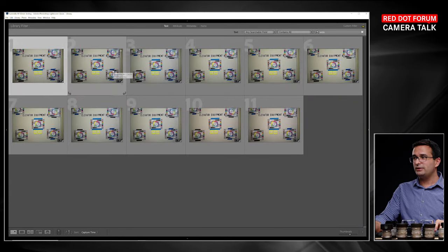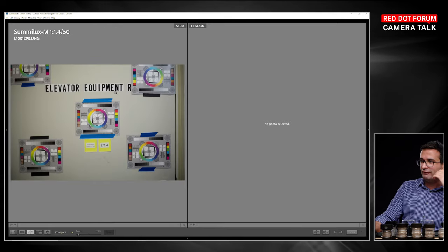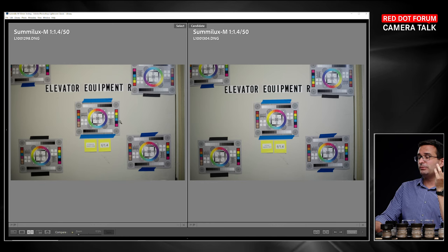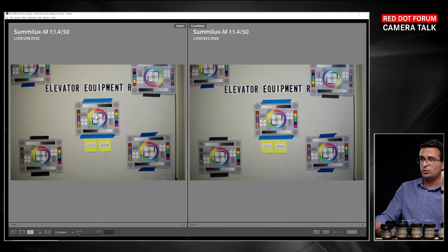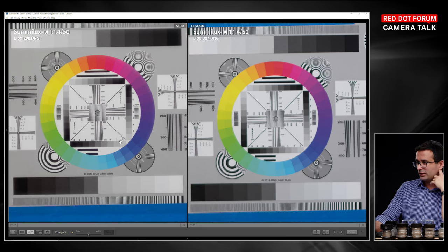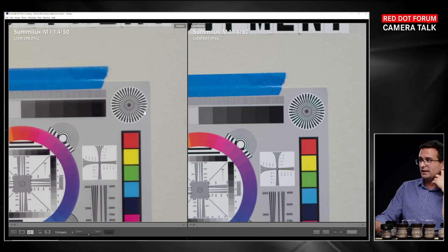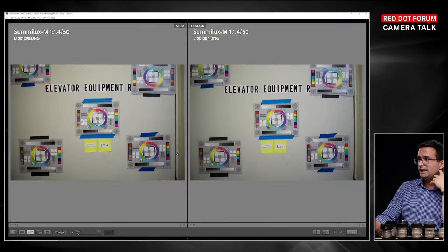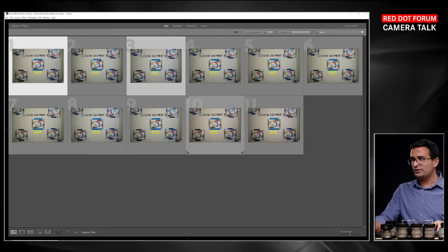Where it gets kind of fun is if we compare a version 1 to a version 2. The version 1, while it doesn't have as little distortion as the aspheric, has considerably less distortion than the version 2. The downside being the version 2 is sharper, although the version 1 has a little higher contrast, at least in this particular shot. The version 2 is higher performance. Corners, you can see that difference as well. Negligible. Oh, this is the messed up version 2.